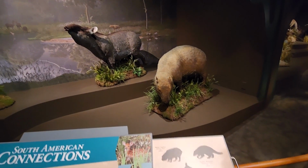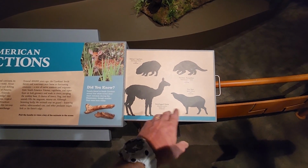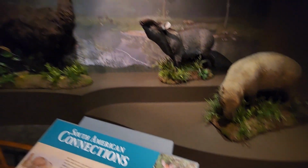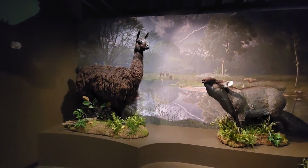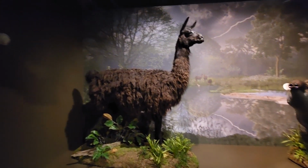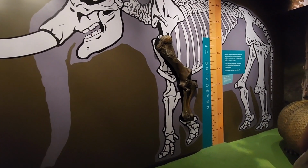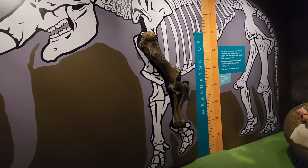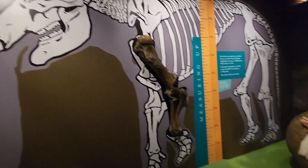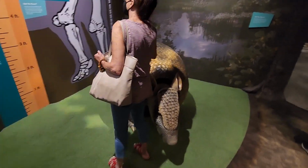Here's some more cool species. So they do have the displays here. We can tell what is what and what their names were at one time. And look at this. One time, the stout-legged llama was here in the Carolinas long ago. And this is pretty cool too. The leg bone found in the Carolinas right here of the woolly mammoth. Wow, massive. And then Connie is right next to this giant armadillo.